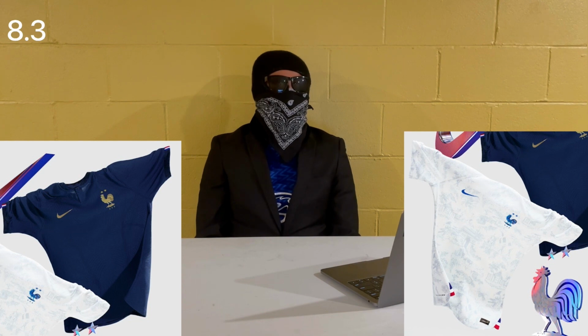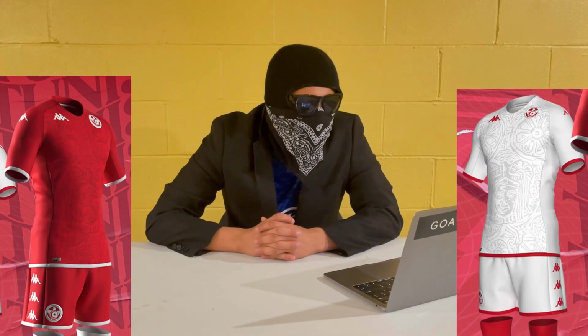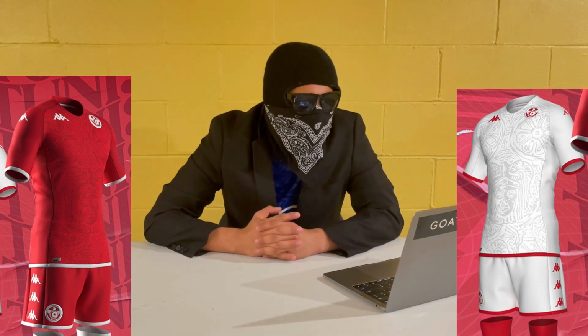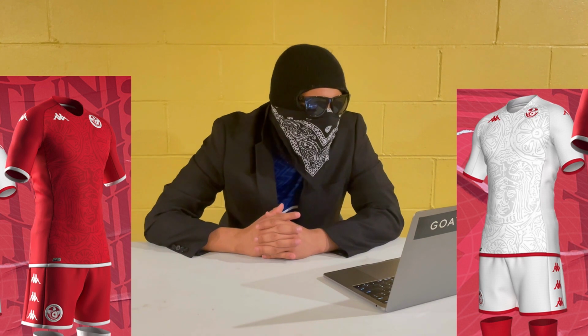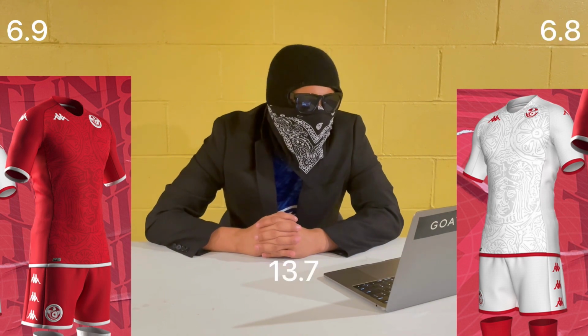The France white one, I'm gonna take off some points because they're taking Italy's identity, so I'll just give it a 7.5. That Tunisia World Cup kit looks fire. But same thing, standard, like the Canada thing. White, red, 6.9 for the red one, and 6.8 for the white one.